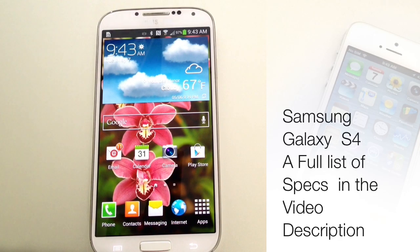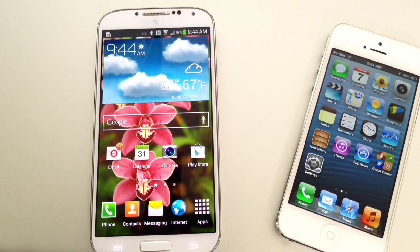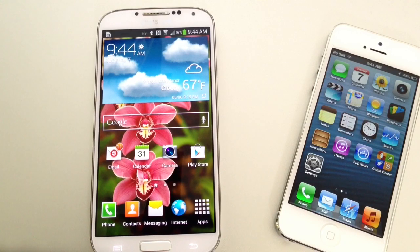That is relatively light if you think about it. Like I said, the SD card is in there, the GPS, and those are some of the things. I might have missed a few, but those are some of the core things that the Samsung Galaxy S4 has to offer. I'm not going to go through the specs of the iPhone 5 because we already talked about that in prior videos, but if you want the specs on the iPhone 5, they will also be in the video description down below. So let's go ahead and continue with this performance test.